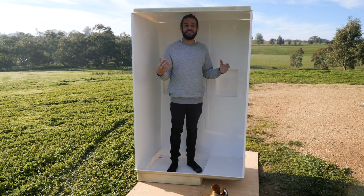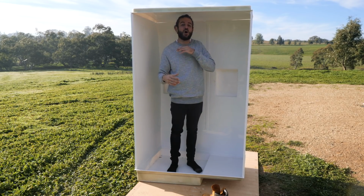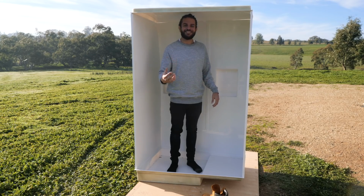And I am adding a feature to this cubicle which is going to bring it to a whole other level, but I'll show that later in the video. After living in my last van for 2 years without a shower and a toilet, I know this is going to be such a game changer, and I'm so excited to get it installed.